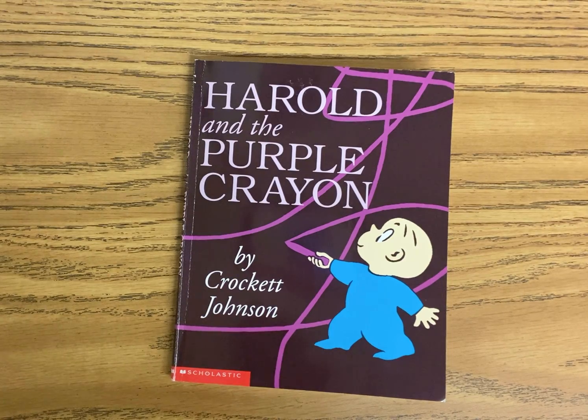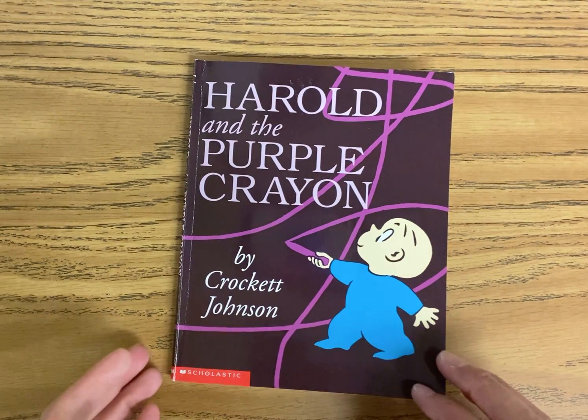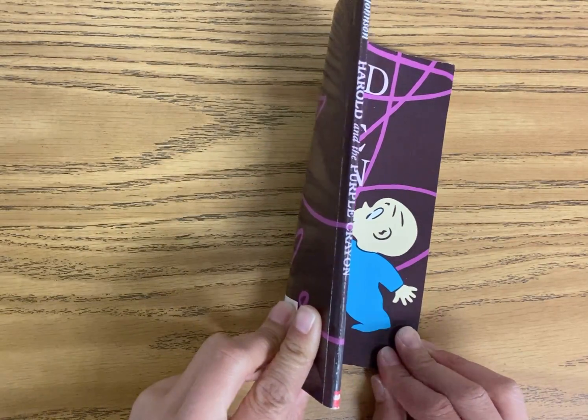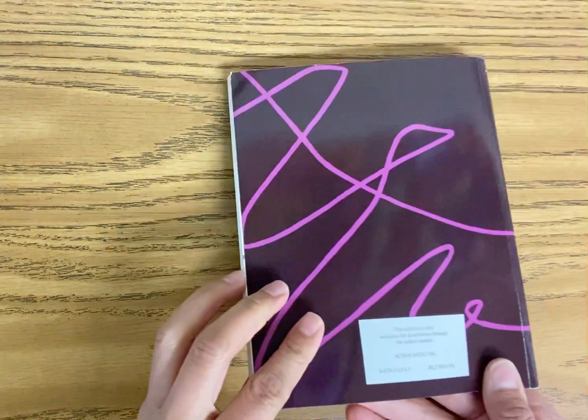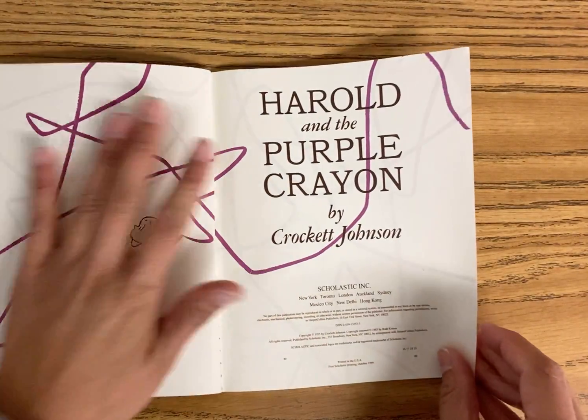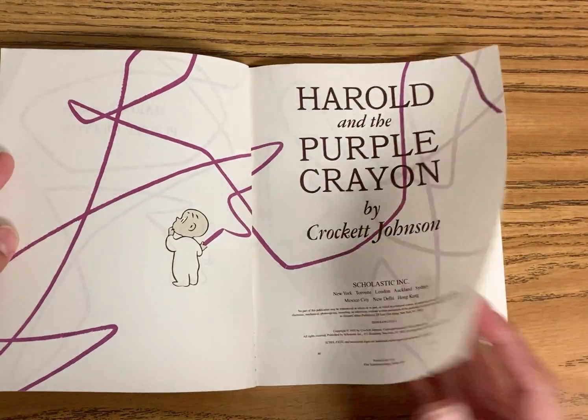It's called Harold and the Purple Crayon by Crockett Johnson. Here is our front cover of the book, our spine that holds the book together, and the back cover. Our title page, Harold and the Purple Crayon.